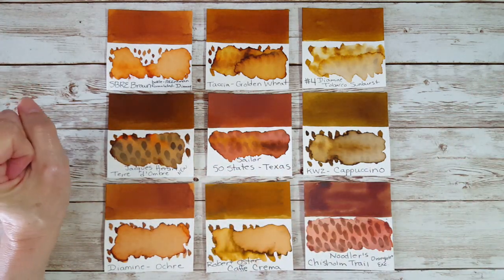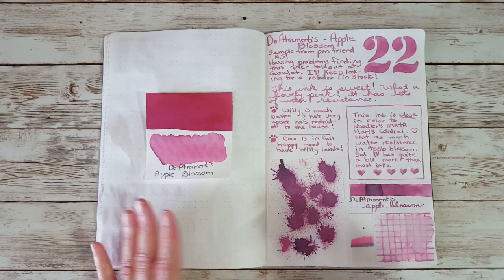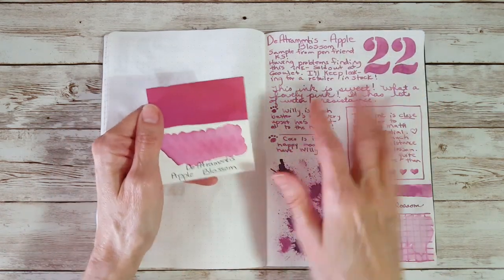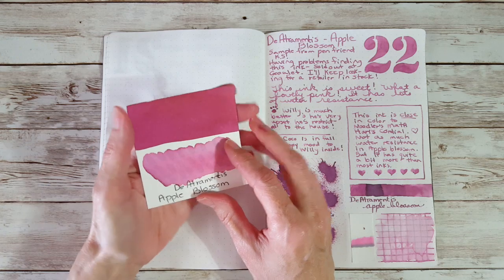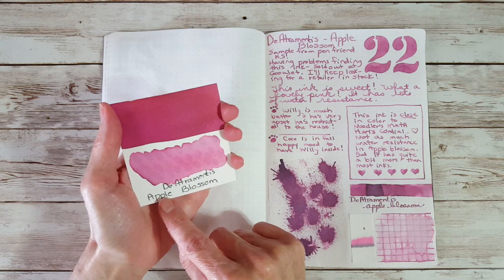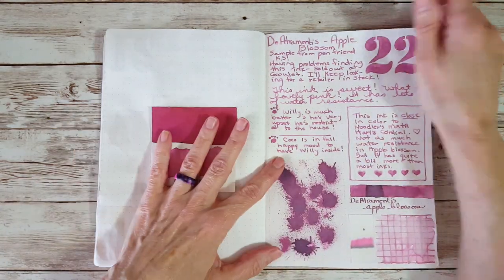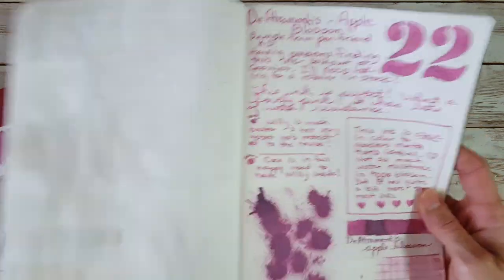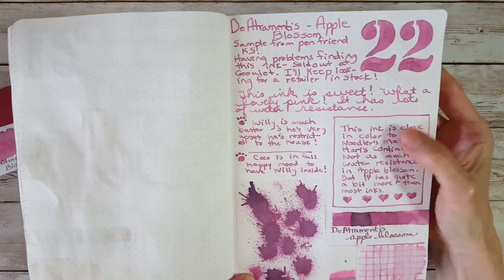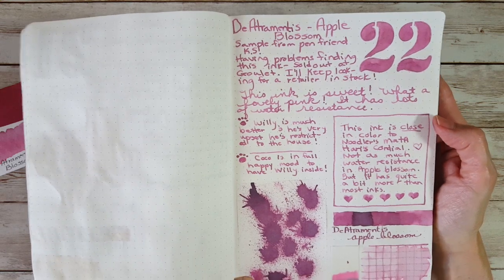Let's move on to day 21. This is such a gorgeous ink. The first thing I noticed, though, was how different it looked coming out of a nib than it did on the tile, the index card, or whatever you want to call it. So, Diatremenis Apple Blossom. It is scented, too. I had a hard time finding this ink. It was sold out at Goulet, but it was listed. And I just didn't have time to go on a scouring hunt of the internet for it, since I don't have any business buying ink.